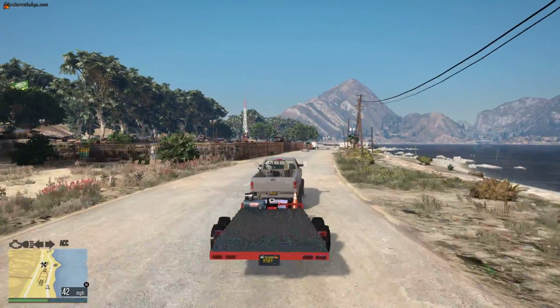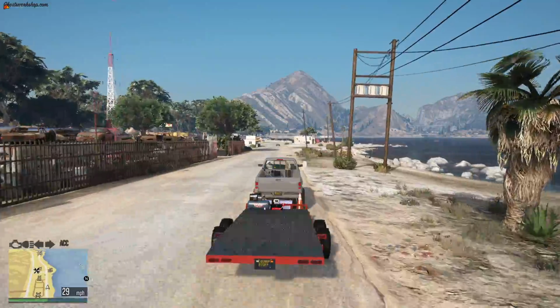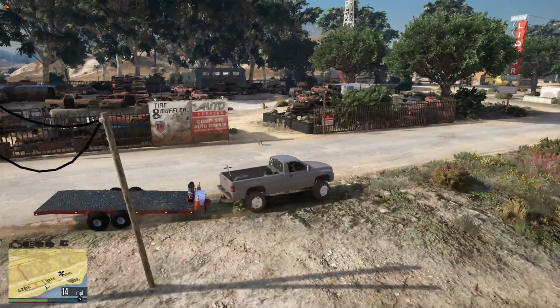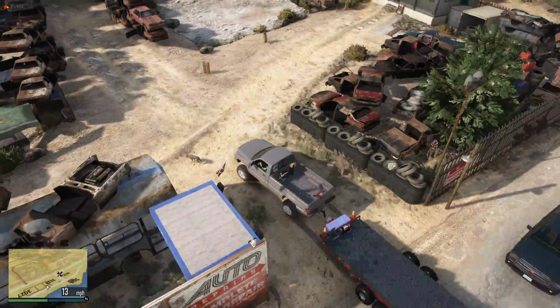But I'm trying not to get pulled over today. We're going to try not to get in trouble. Did I say we're going to try not to get in trouble? It's going to be a little lengthy build because the truck is two-wheel drive, so I'm going to have to put in a transfer case and the front axle.